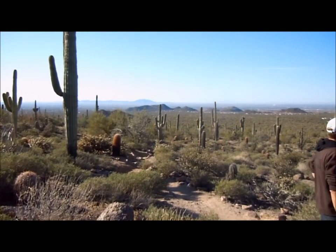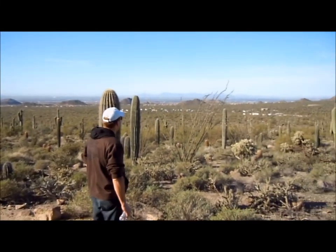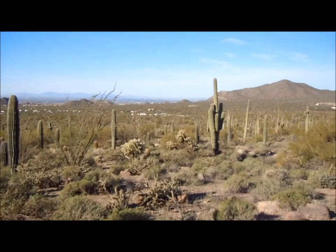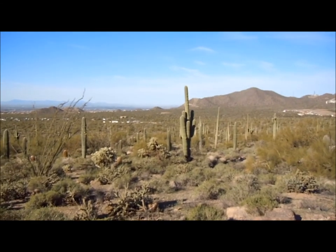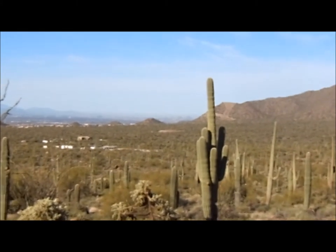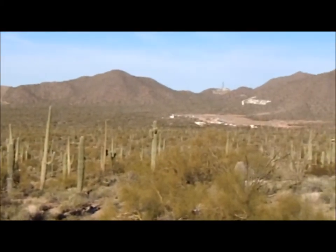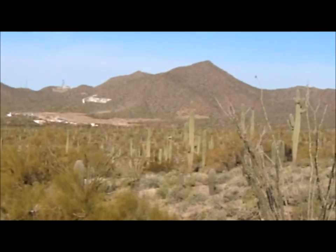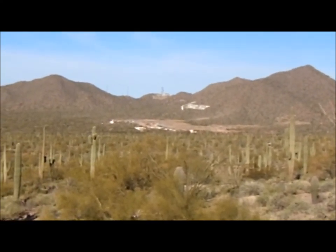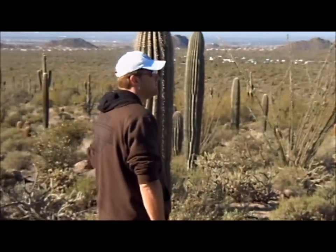See all the way to the Santan Mountains to the south. Ahwatukee Mountains, South Mountain straight ahead. Phoenix, you can see the buildings in Phoenix over there. Let's see if we can zoom in a little bit. Nope. But we're not going to get lost because it says Phoenix right on the hill over there. Pretty good view, huh, Matt? Yeah, it is.